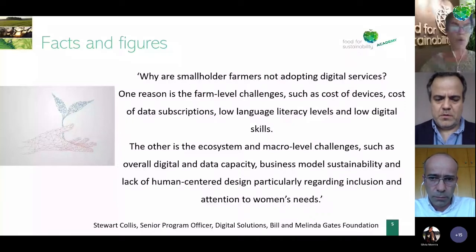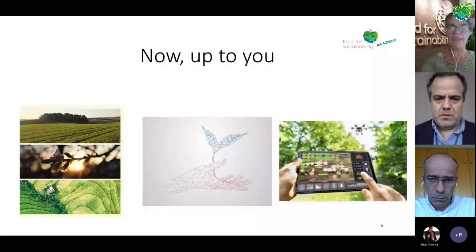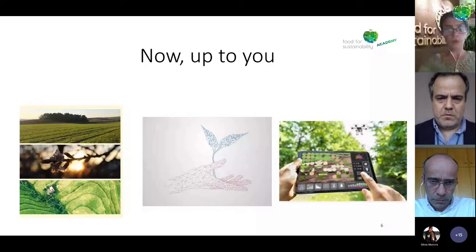So this was my provocation to you. We still have a strong potential to spread the adoption and to cater for other digital needs in the market. For sure, here at Food for Sustainability, we work to make digital a reality for every farmer, but we acknowledge that smaller farmers bear the most challenging task in this revolution.